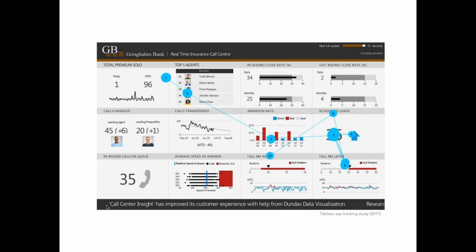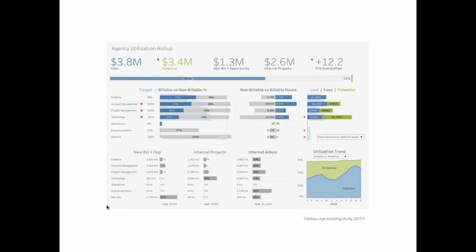So you really see that areas of high contrast, blocks of color, and the large text are really grabbing readers' attention. It's also interesting to note in this one the sections where the readers don't really look. So the top right box, the outbound close rate percentage, you can see no one really paid attention to. And so if you're thinking about your own one pager, you want to ensure that your visual path is including all of the most important parts that you want your reader to look at.